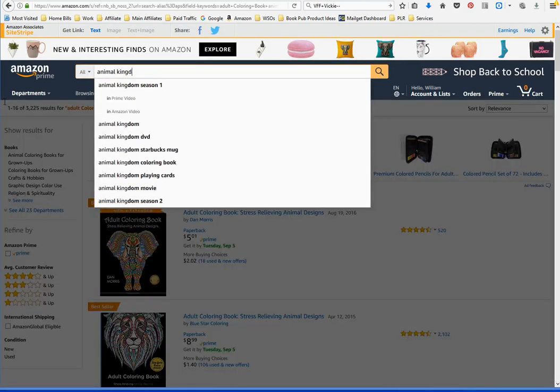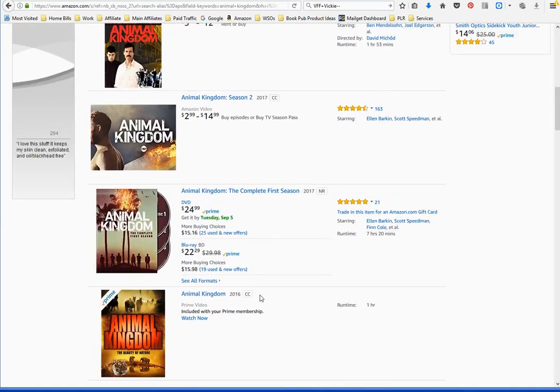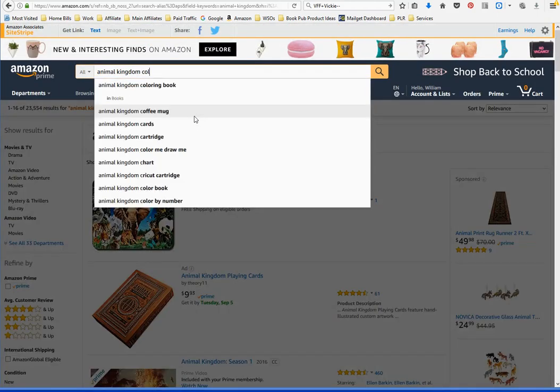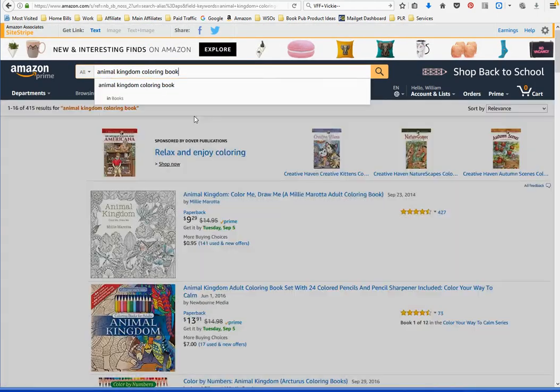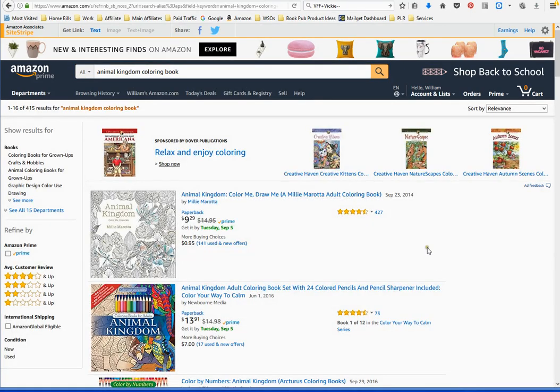Animal Kingdom. Just call it coloring book. So there's Millie. I don't know why I'm getting that. There we go. So is this the same one?